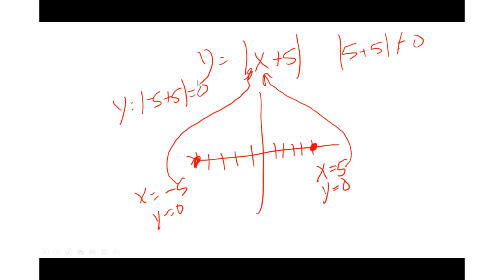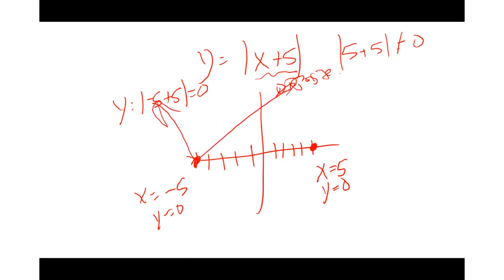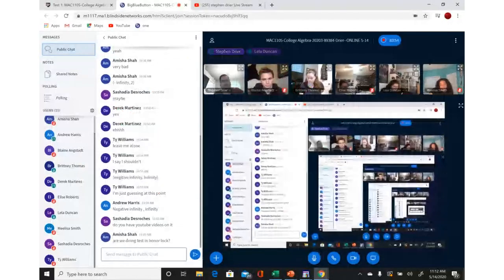So the bottom line is this. When it's on the inside, it's going to go opposite the way you think it should go. So 1, 2, 3, 4, 5, it's going to go this way. Does that make sense? So inside the function, it goes opposite. Outside the function, it goes the way you would expect it to go. Any questions on that? Anybody? Inside, opposite, outside, the way you expect it to go.